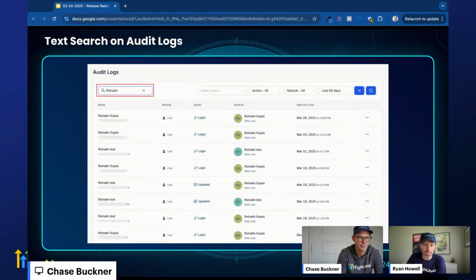Well done. We have text search on audit logs now. A nice little quality of life improvement there. Yeah, audit logs are starting to get a lot of love. Some fair criticism on how complicated they were. They're getting a lot better, much better documentation in terms of seeing what the things are, and being able to actually search with plain text is, of course, much appreciated.